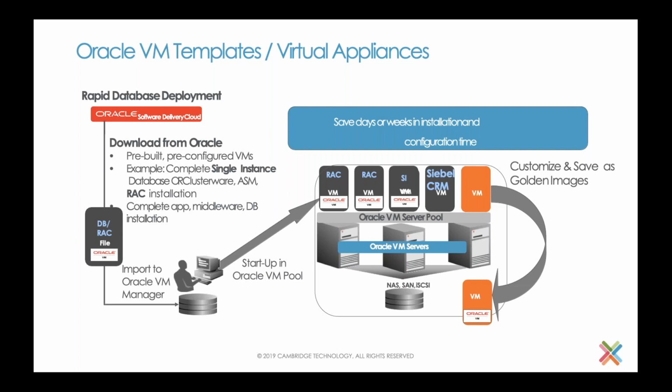All this can be done using the templates as a base foundation. You can start delivering new workloads within your environment. And once we build these, we can further customize these images into golden images and export them out. And we'll show how we do it. Basically, the goal is to deploy a VM with a very minimal number of steps.